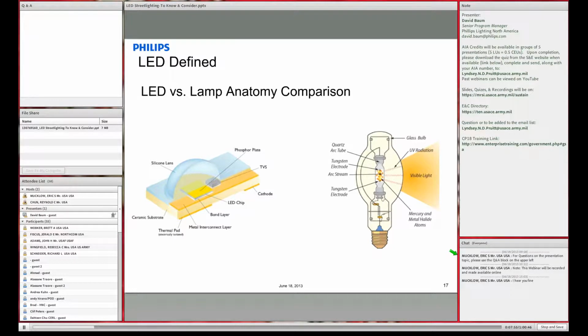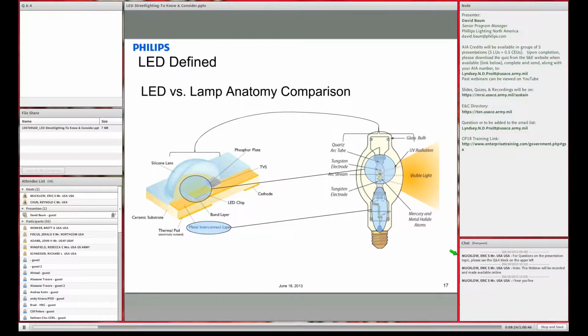For those of us who are familiar with HID fixtures, there are a lot of similarities between LED and other types of HID lamp anatomies, as I like to call it. They all have basically a source where the light is generated. They have some sort of envelope. On the right side, the HID fixtures had some sort of glass envelope. The LEDs have a silicone type of lens. They have some other way of getting the power into the lamp, whether through wire bonds, like we had with the LEDs, or the screw-in sockets like we had with HID. The concept is basically the same.